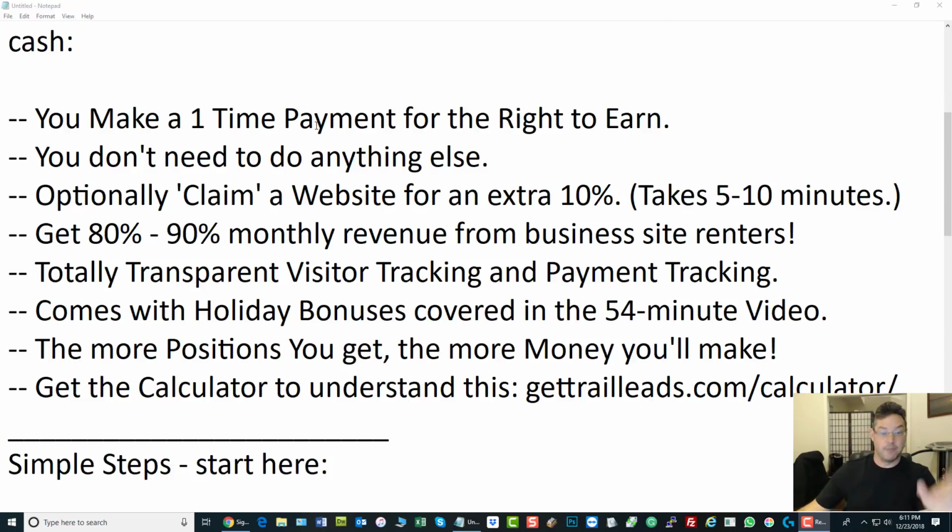Make the one-time payment. You don't need to do anything else. You can optionally claim a website for an extra 10%. That means you go through a list of websites, decide which one you want to claim, and say, this is the one I like. You're helping us evaluate and think through what you like. If you think, I would buy from this, great, let us know. When you claim websites, we're going to use them as the models for contacting companies.